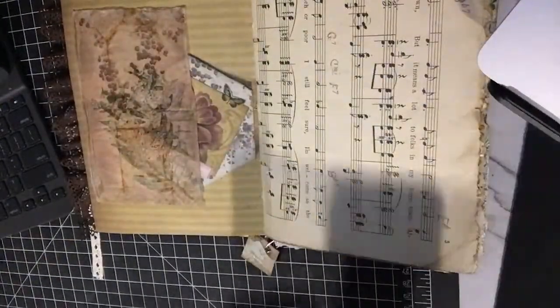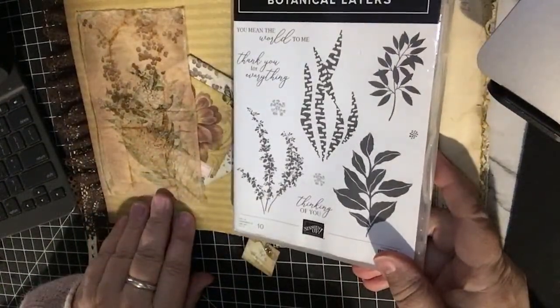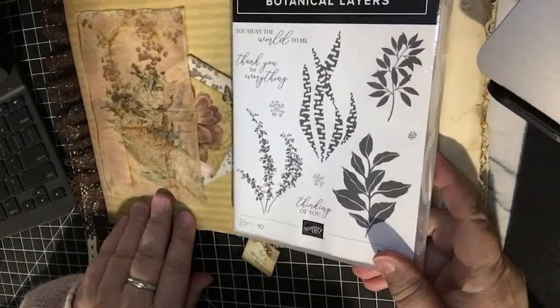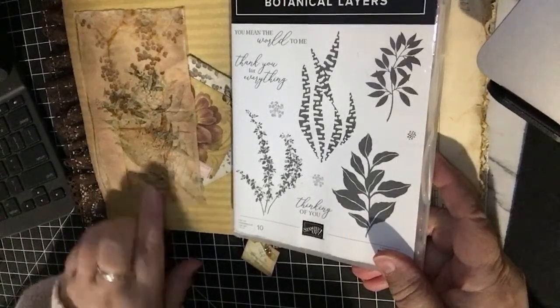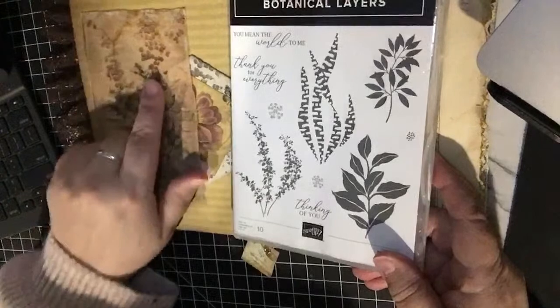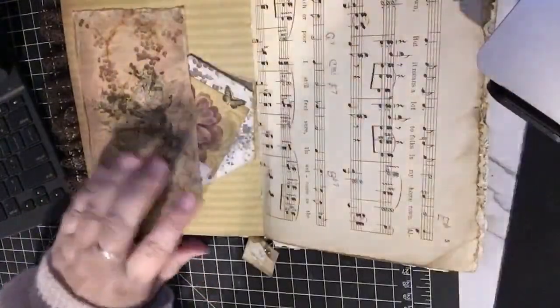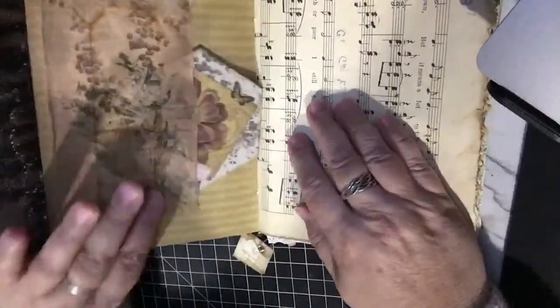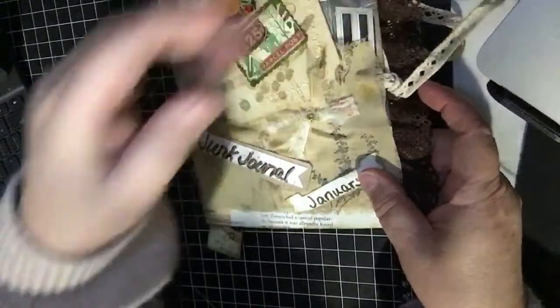Okay, it was this one. It was Botanical Layers, I think. This leaf doesn't look quite right, and I don't know. I do know that this is the stamp set I used to stamp this material here.